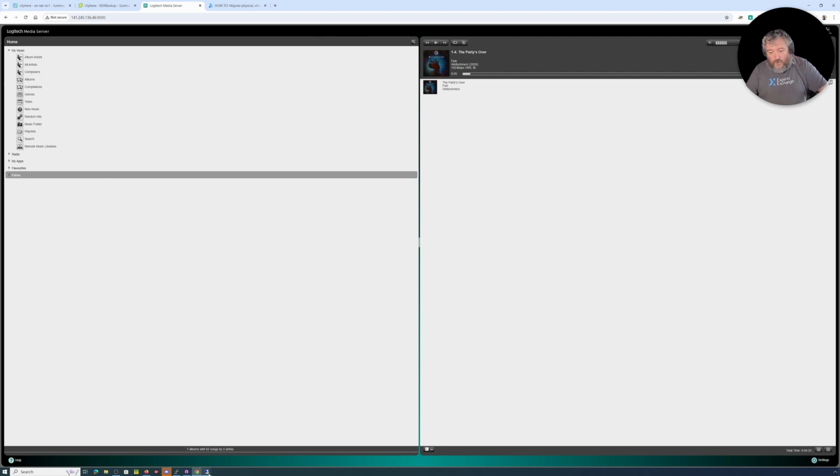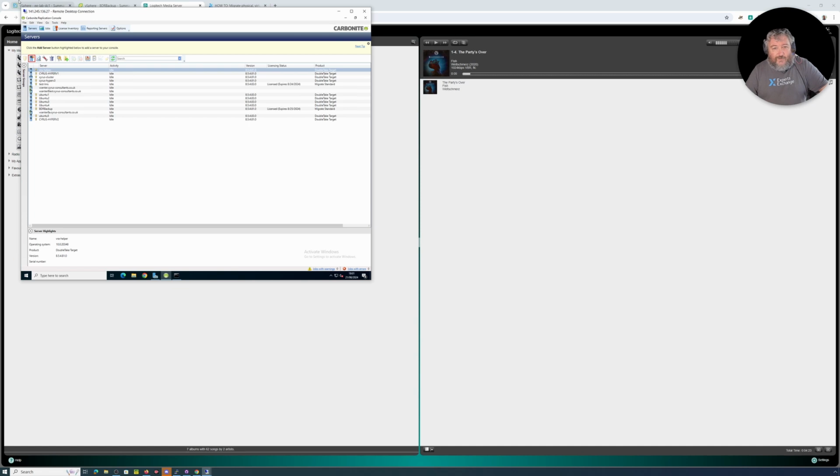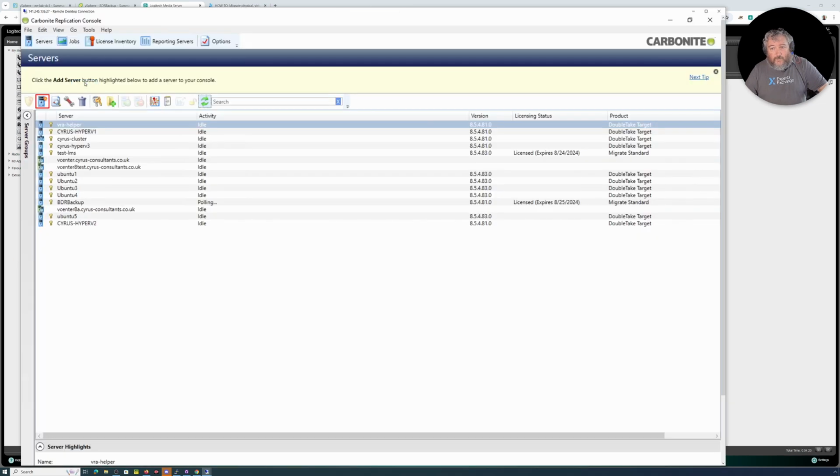The first thing I want to show you, I'm not going to go into the real details of how we set all this up, but I'll zoom in here on the Carbonate console. I want to talk about what Double-Take calls targets and what it calls source. The source machine is the workload that you want to migrate. Quite simply, you install the Carbonate Migrate software onto the machine that you want to migrate. You can install and license the software from the console.